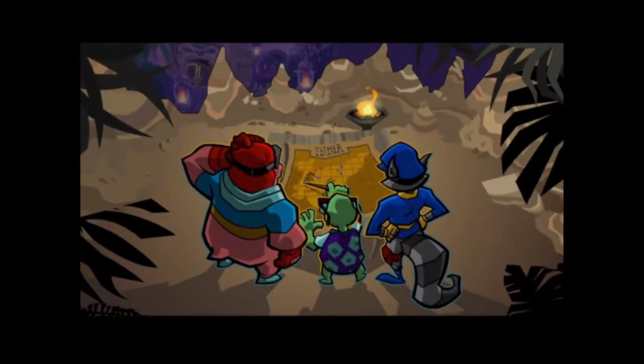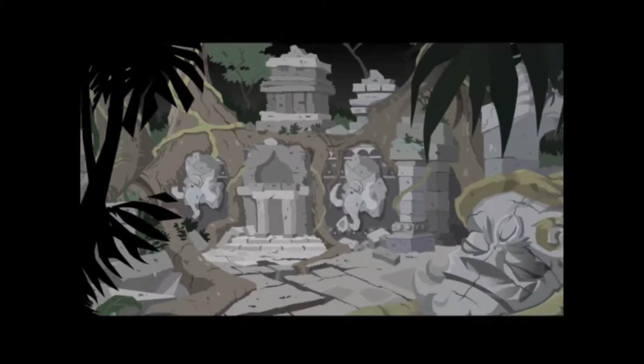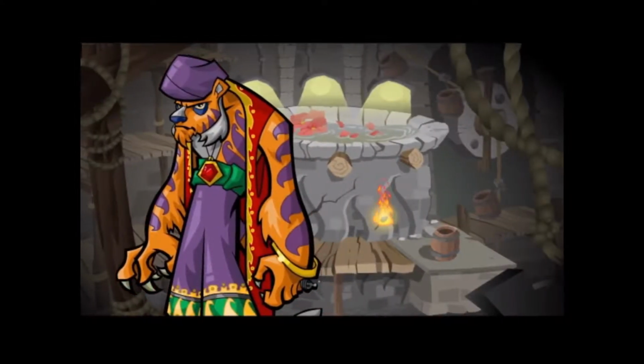It took some detective work, but the gang and I managed to track down where Rajan had gone into hiding. Somehow, he'd managed to transform a long-forgotten temple into the thriving center of his spice operation, and it's there where we'll find him.